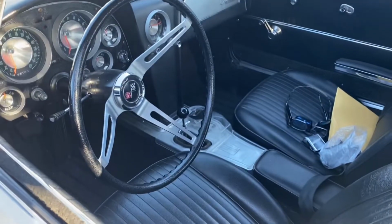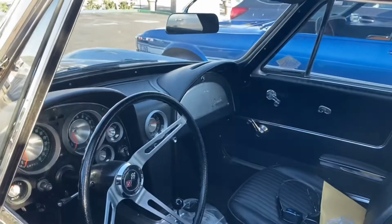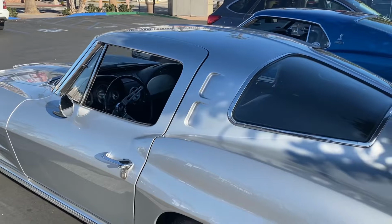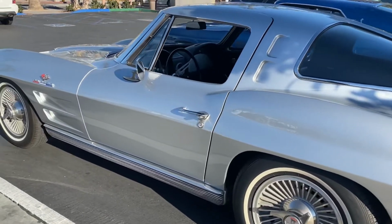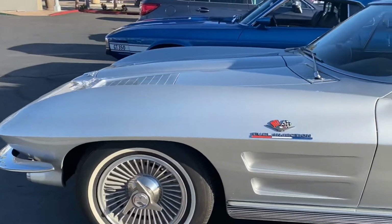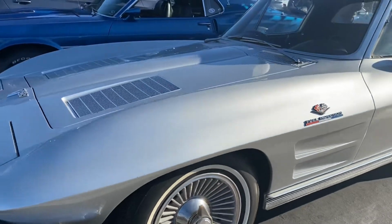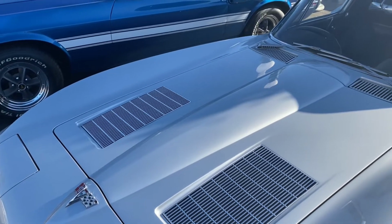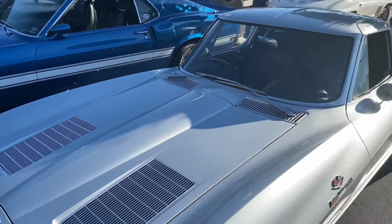Looking inside here, you can see it's absolute perfection. Just a beautiful car overall. The striping on the sides. Gorgeous stuff. Get to walk around. And it's a Fuelie. Look at that. It's a Fuelie. Oh, look at the hood on this. I just love these hoods. The way that it's all graded in like that, it's just beautiful.